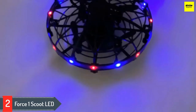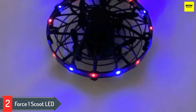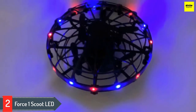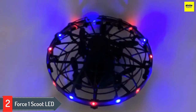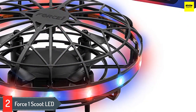Number 2. Force One Scoot LED. Eschewing the traditional remote controller with sticks approach, this drone wants to get up close and personal, responding to hand gestures from inside a complete protective cage. This lack of complication and total finger protection make it ideal novel fun for children of all ages.